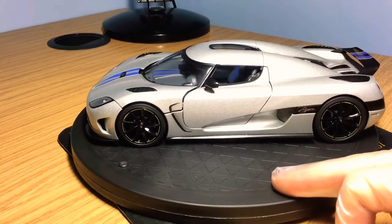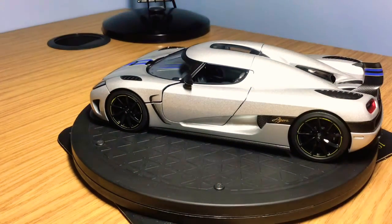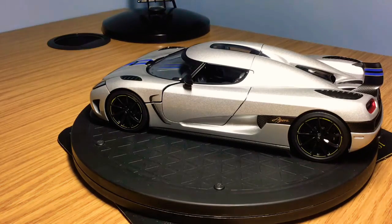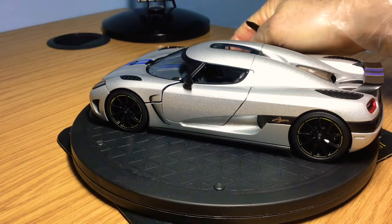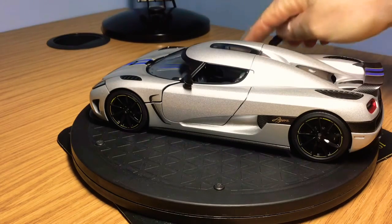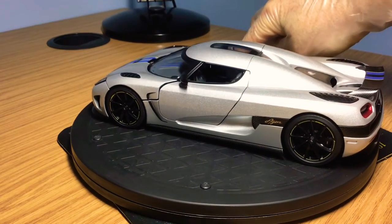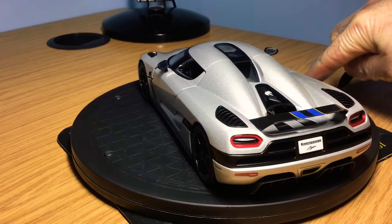So coming around the side of the model, again, the rear wheels are done very well, as good as the front. You can see the calipers, the discs, the tyres. It's all very, very high standards, which is typical of AUTOart signature. Even the side mirrors here are finished in carbon fibre. So let's come round to the rear of the model, where it gets really aggressive, I think.